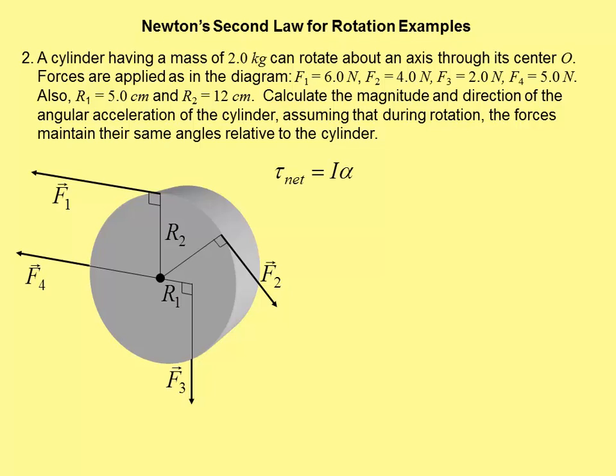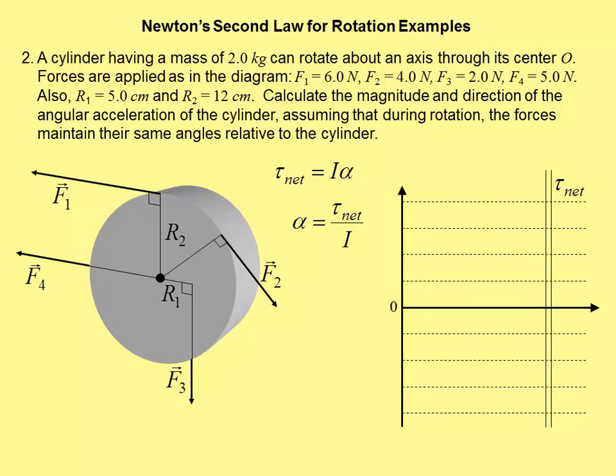So, by Newton's second law, the net torque provided by these 4 forces has to equal I alpha. And therefore, the angular acceleration we're trying to find is the net torque over the rotational inertia. So let's take those pieces one at a time. To figure out the net torque, let's complete a torque bar graph. Remember those that we used back in the static equilibrium section of this unit. Well, we have 4 forces, so we have the possibility of 4 torques. Again, I'm going to neglect the normal force and gravity because they act through the axis of rotation.